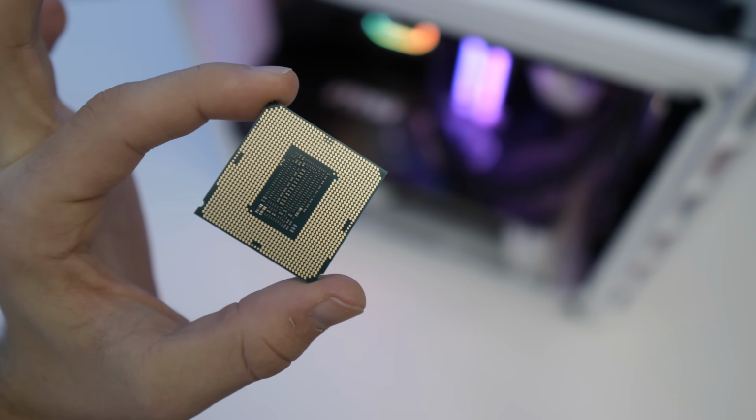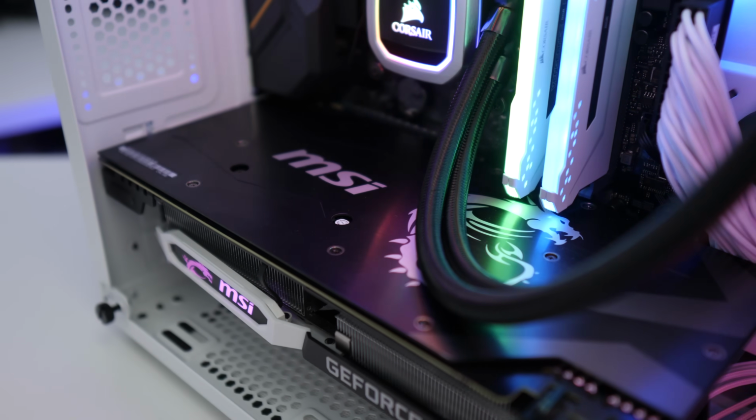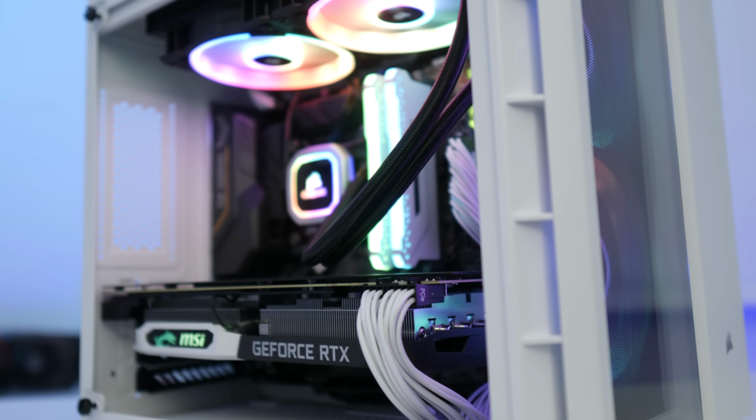PC I have ever built. This system features a Core i5-9600K, brand new RTX 2070 and a load of RGB goodness from Corsair. So let's dive in and take a look.